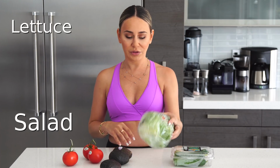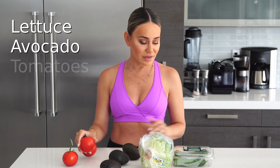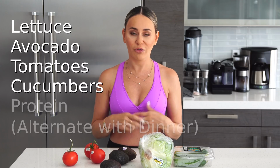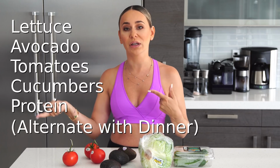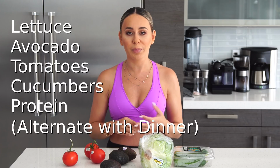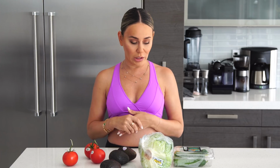For lunch, you guys, I like to keep it simple. I like to get iceberg lettuce or any other lettuce, and then I add avocado to all my salads because avocado is super, super, super good for you. Tomatoes, cucumbers, you could add any veggies that you like. And then for protein, I always alternate with what I'm gonna eat at night, whether it's chicken, salmon, shrimp. Shrimp is really good for you as well.